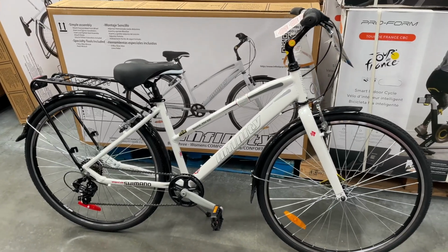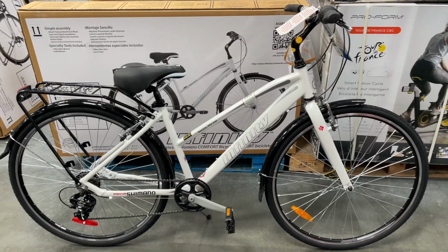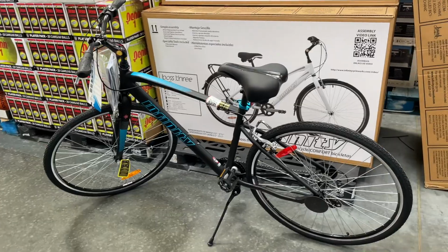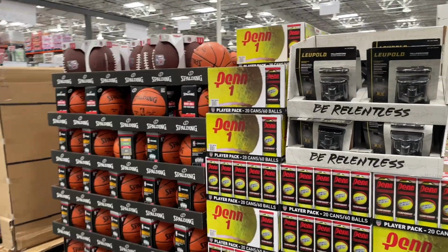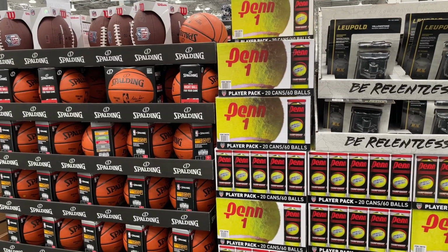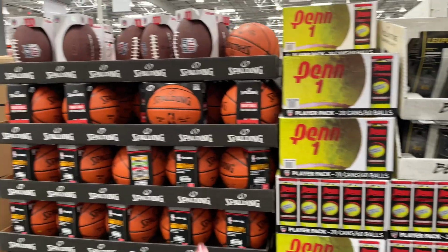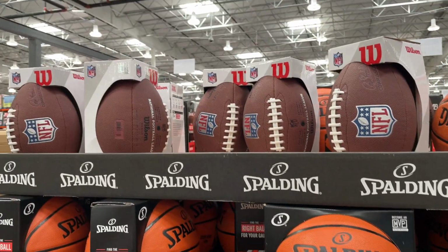You know what? We are in need of a couple adult bicycles. This one's $219.99. And this looks like the same thing, different color. Cool. Some more sports activities. Tennis balls for $39, a pack of 20 cans, 60 balls. And then the basketball is $20, and then the football is $15.